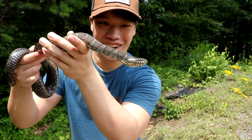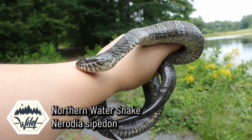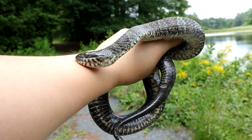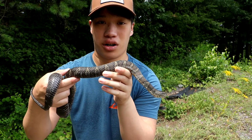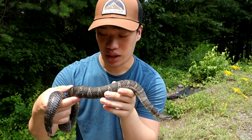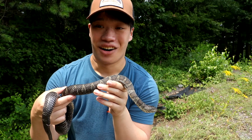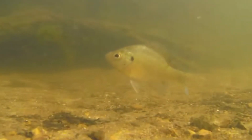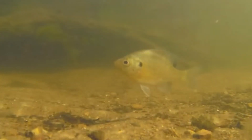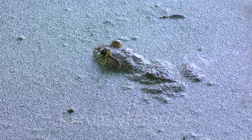So this right here is a beautiful northern water snake. These animals are incredibly common, and on the East Coast you can basically find them anywhere in Massachusetts, New Hampshire, Florida, North Carolina. A lot of these places host these beautiful creatures. Now, this is predominantly a fish-eating snake, but they're also able to eat a lot of the amphibians here, the bullfrogs, green frogs, and even some smaller fish, along with maybe even some mammals.